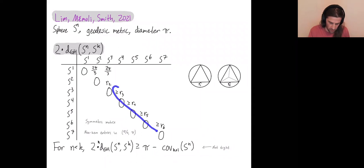They prove these lower bounds. So, the distance between the n-sphere and the n+1 sphere is at least Rn. People would conjecture that the distance is actually equal to Rn, these diameters of inscribed simplices, but we don't know that.